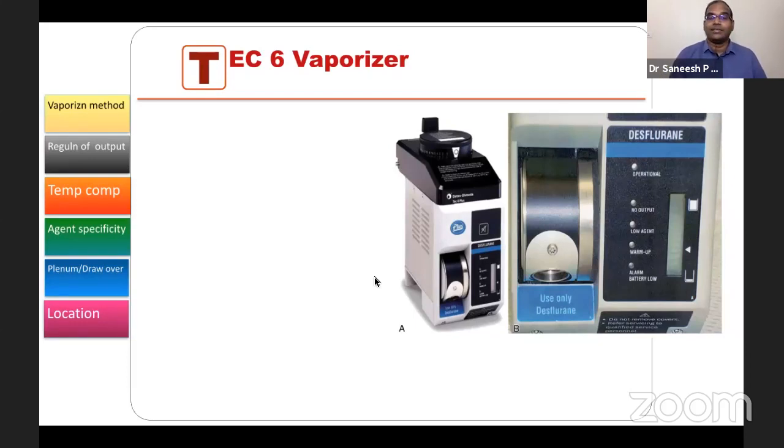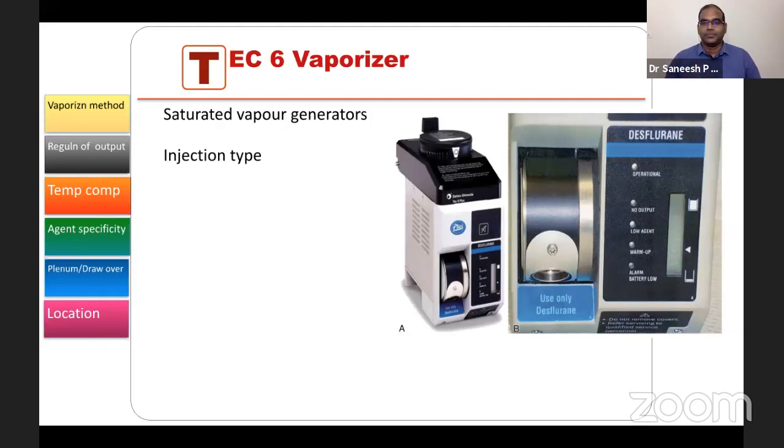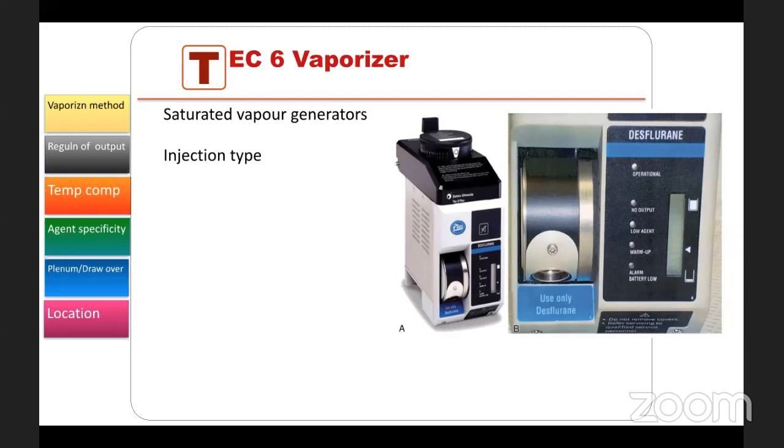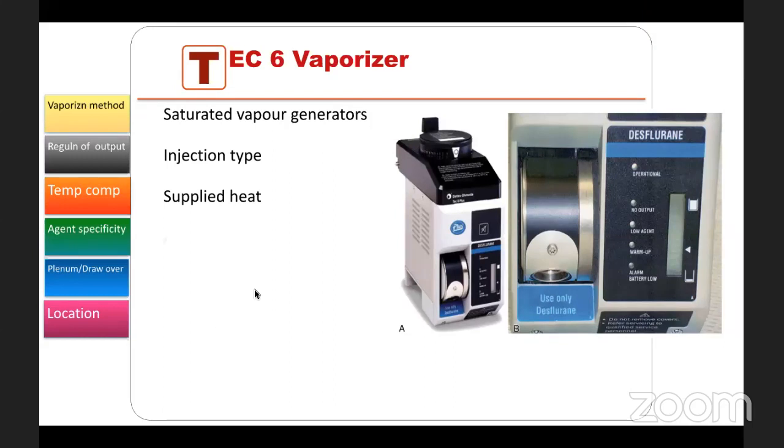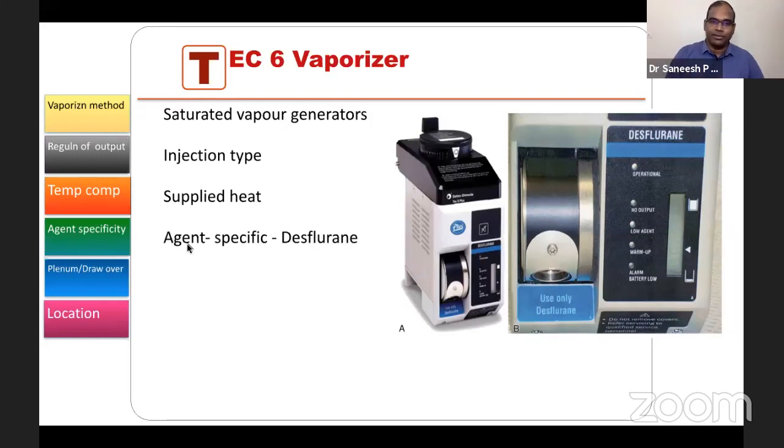You are fortunate to get a different kind of vaporizer. So for the vaporization method, I'll put saturated vapor generators, because it's an injection type. So regulation of output also is injection type. How about the temperature compensation method? It is supplied heat, sir. Supplied heat. Okay, excellent. Agent specificity? Agent specific for desflurane. There is nothing equivalent to desflurane. Desflurane is unique, no? Yes.